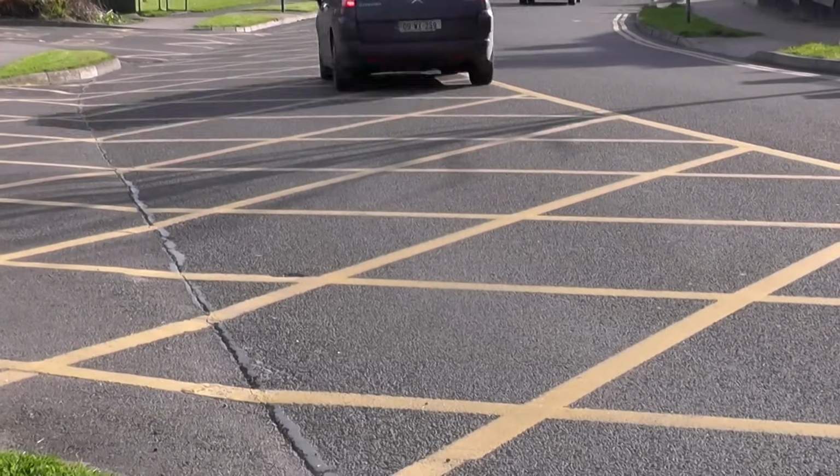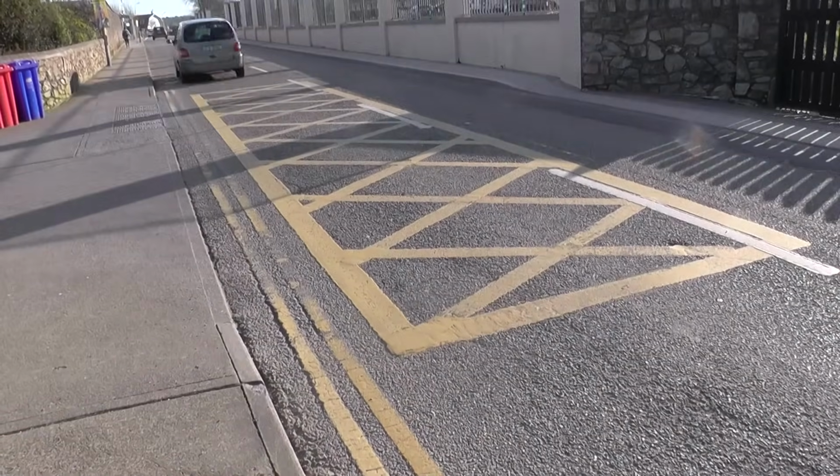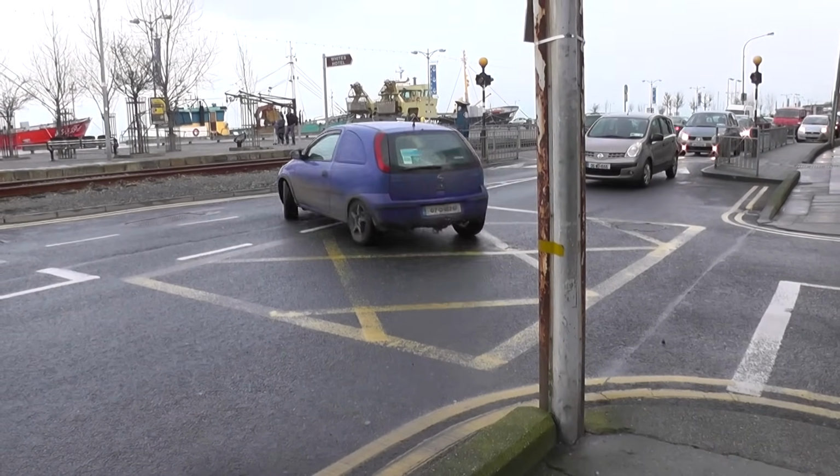So the first one the tester may ask you could be to do with the yellow box. What's the rule with the yellow box? The answer is you shouldn't stop or park or block the yellow box. The exception is if you're turning right, for example, at traffic lights. So don't stop in the yellow box unless you're turning right.